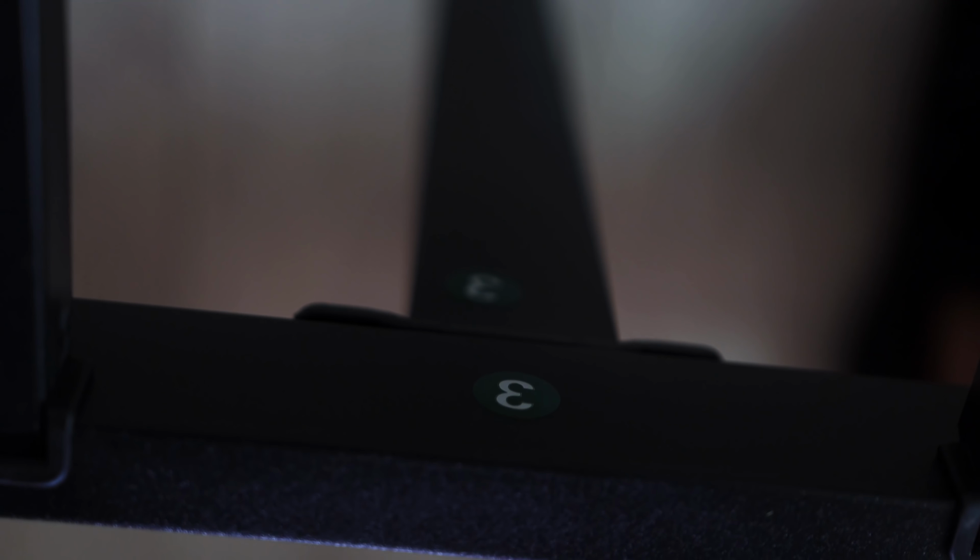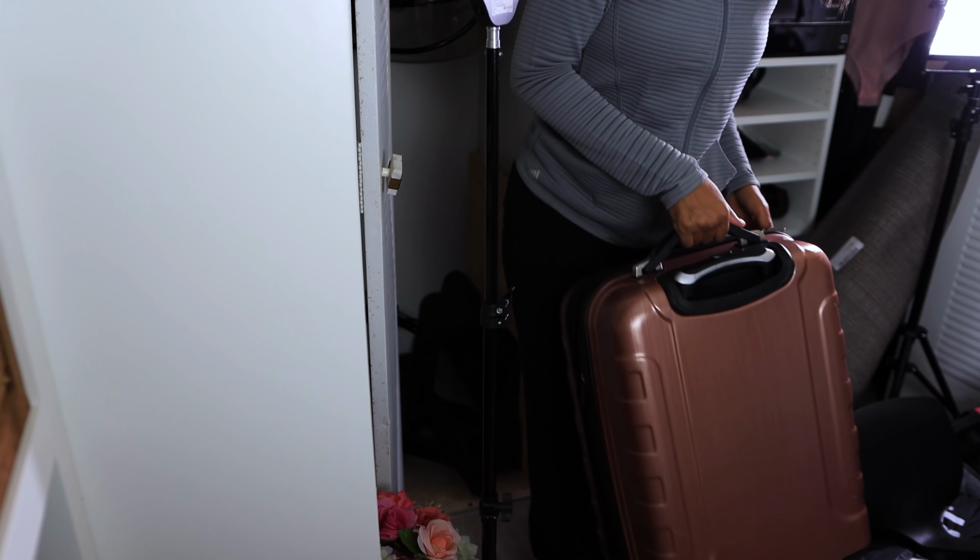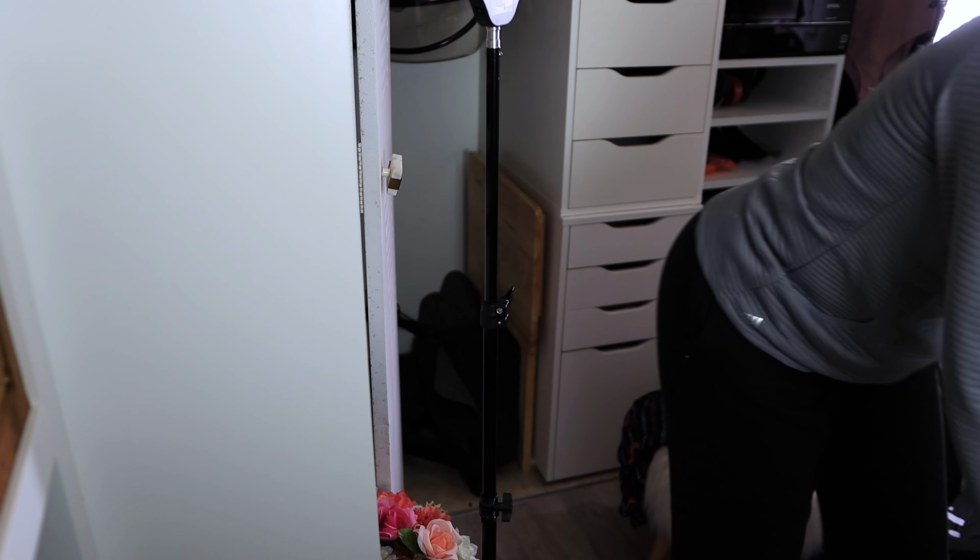All right, so those are the number things that I was trying to tell you about. So basically, I'm able to relocate where I keep my luggage and put it underneath the bed. And this is a carry-on size luggage. So that gives you an idea of how big the space is.